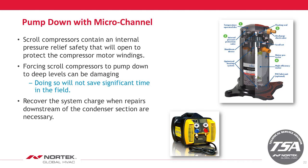Scroll compressors contain an internal pressure relief safety that will open to protect the compressor motor windings. Forcing a scroll compressor to pump down to deep levels can be damaging. Doing so will not save sufficient time in the field. Recover the system charge when repairs downstream of the condenser section are necessary.